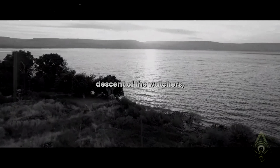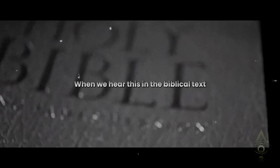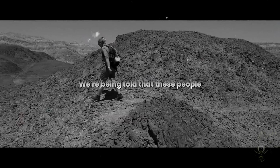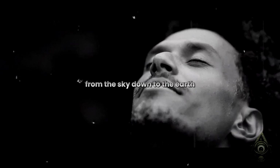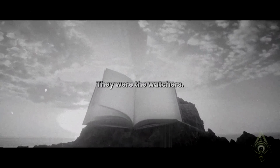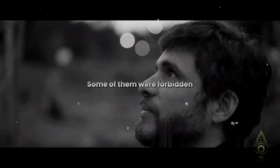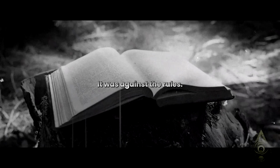You look at the descent of the Watchers. They descended from the sky. When we hear this in the biblical text or the Enoch text, what are we being told here? We're being told that these people, and I do mean people, came from the sky down to the earth, and they were called the Watchers, okay? They would watch over humanity, and in some ways they were forbidden to engage humanity. Some of them were forbidden to actually engage, in other words, to directly interact or interfere. It was against the rules.